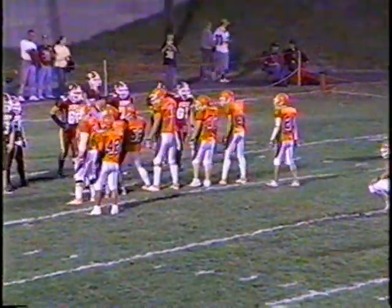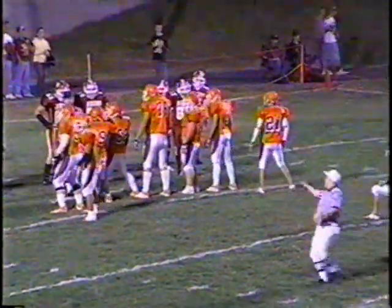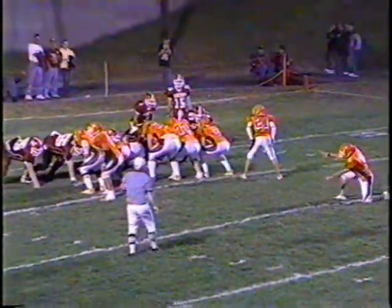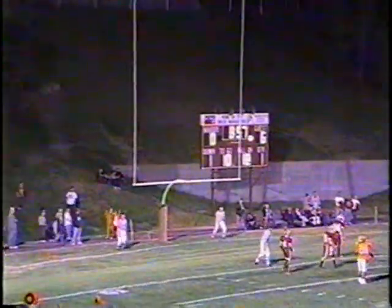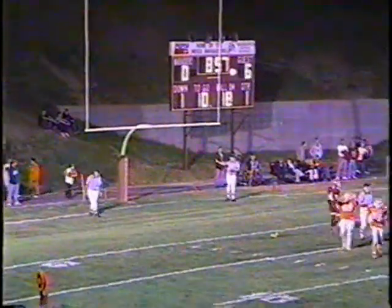I tell you, they were in man coverage, the Marauders were, and they were going deep with Eric Davis, and that just opened a huge lane over here for Jay. Rob Gabriel will attempt the point after touchdown. Kick is up, and the kick is good. 8:57 to play. Whoops, there is a flag down. There is a flag.